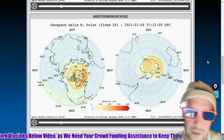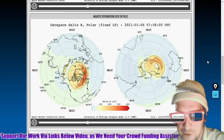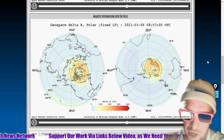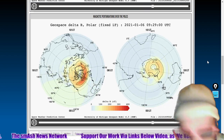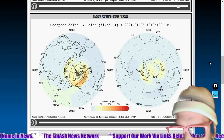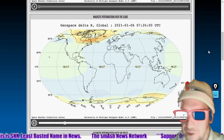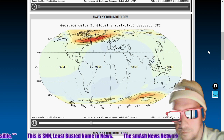Here are ground magnetic perturbations. This is a different model of the same data set, essentially, looking at what likely is going on the ground in terms of changes in the Earth's B field. It also gives you an idea of where auroras will be, and we'll show you the aurora forecast as well, as we see increased auroral activity over places like Alaska. Shout out to our viewer, Brett, our viewer and I believe patron.